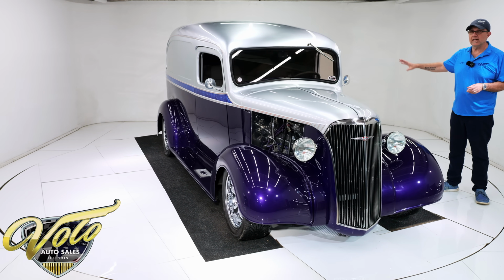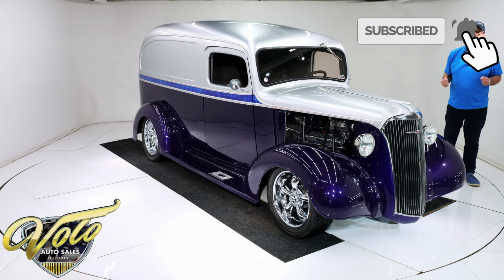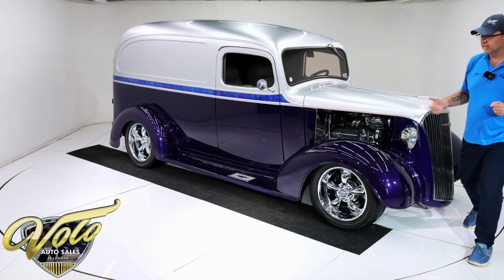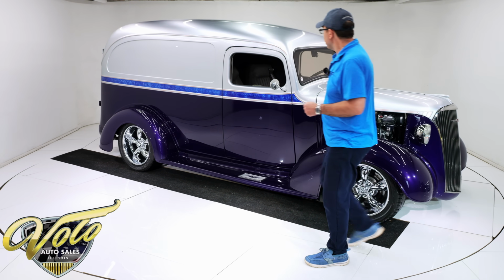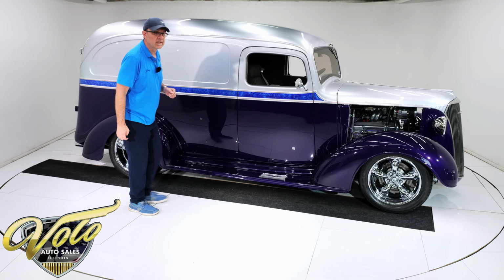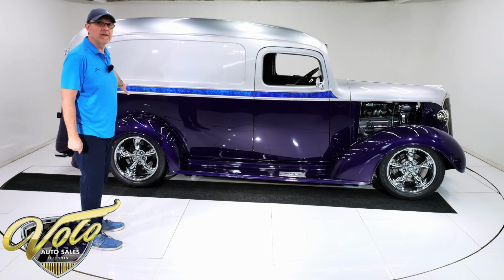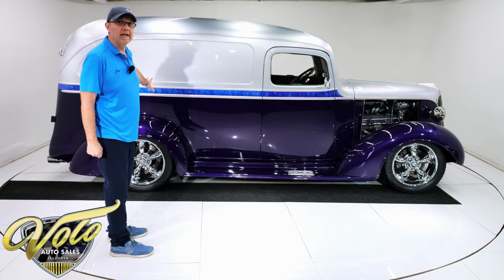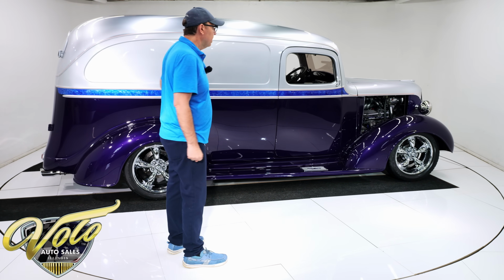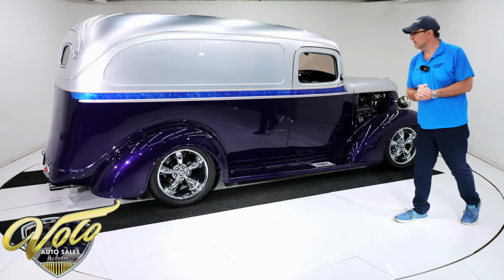Nice custom exhaust, neatly installed with Flowmaster mufflers. You look up at the motor, it's nice and clean, looks like a high torque starter. I think it's a chrome flywheel cover. And it's a 700 R4 overdrive automatic, so you can go cruising on the highway. It has a purple drive shaft that leads back to a Ford 9-inch rear end. The floor pan that's in here was completely replaced. It's one big flat piece of galvanized metal, so there's no rust under there.